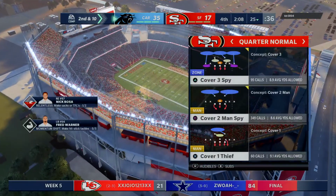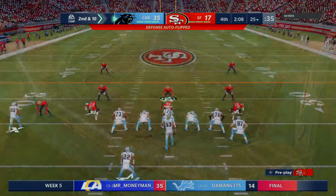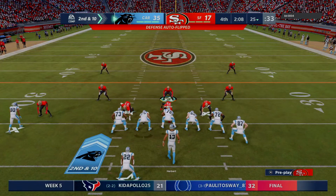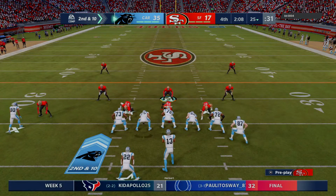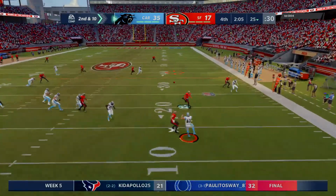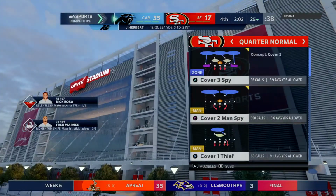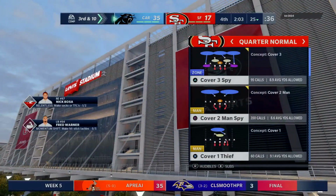Well, he certainly did a nice job improvising there, extending the play, hoping someone would come open downfield, but they never did. On 2nd and 10, the ball back with Herbert. Flushed out right. And that is incomplete. A lot of force bearing down on him there. He could not hang on.